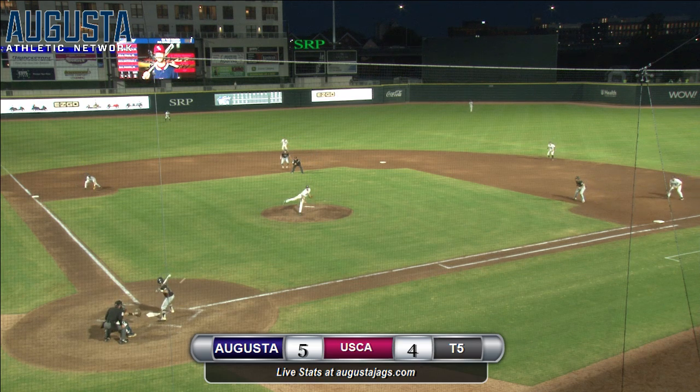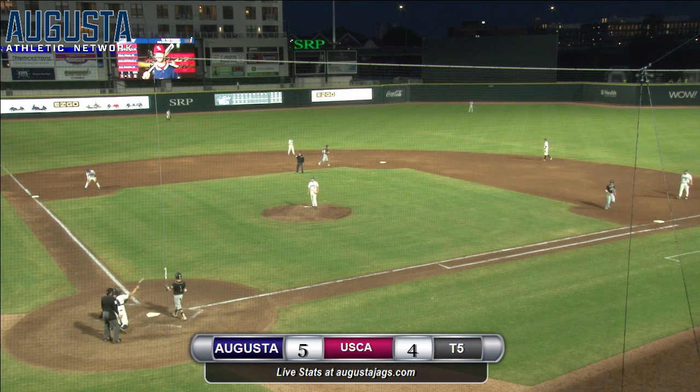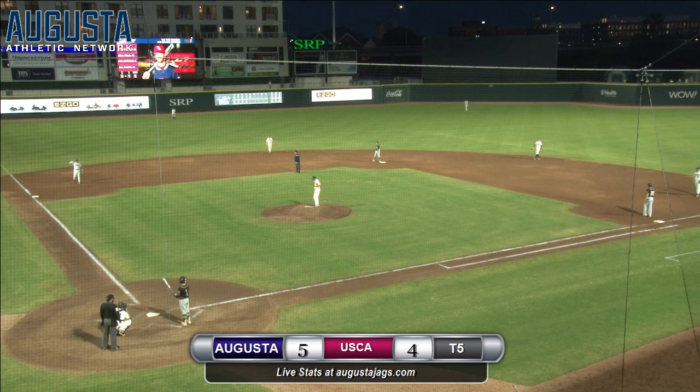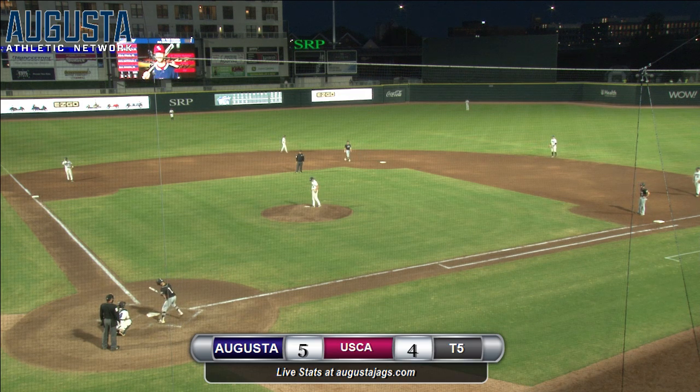The pitch from Horton misses downstairs. 2 balls. And now the count is 3-1, so the scoreboard missed a ball earlier, and now they have it corrected. The count is 3 balls and a strike on Watcher.